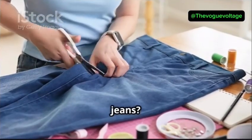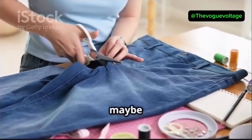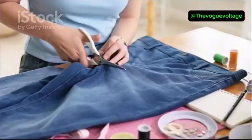Next, got old jeans? Say hello to your new fav miniskirt. Distress it, fringe it, maybe add a bleach moment if you're feeling spicy.